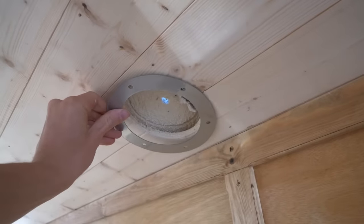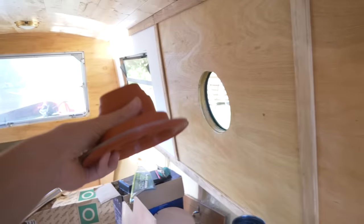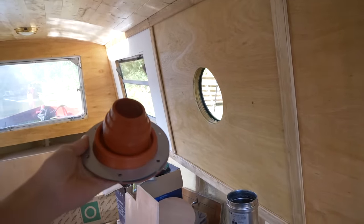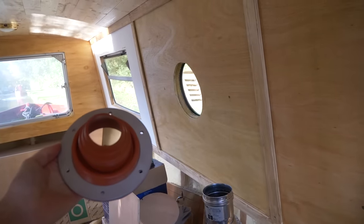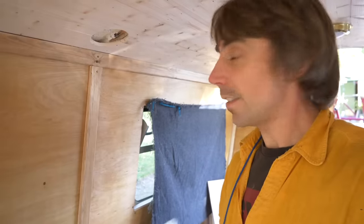As you can see, that's going to go on there nice. So what I've got for the collar outside is one of these. I'm not a huge fan of them, but because it's such a small flue, I didn't have many options. I couldn't really find anything else. So yeah, I think we're going to get the hole cut in the roof next.